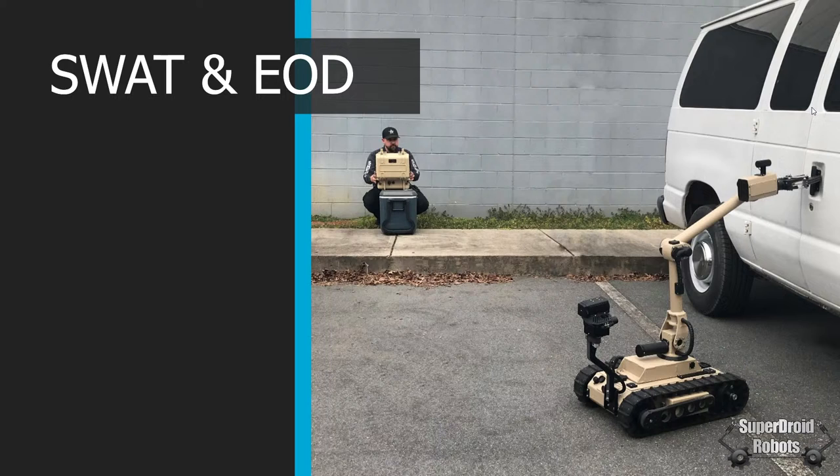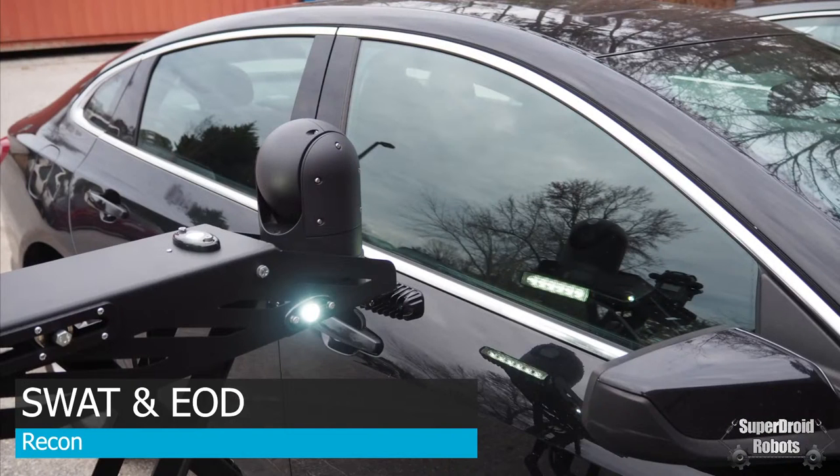So the customers that we typically speak with the most are, of course, SWAT and EOD, and they overlap in terms of their use cases, but they also have slightly different needs. Whereas EOD needs to have a broader range of tools and needs to be methodical and careful, sometimes SWAT is just about getting in there, understanding the environment, clearing rooms ahead of SWAT going in. So one of the best uses for our robotics is just doing recon. So whether you're needing to go up high and look into something like a car, or go down low and look under a bed.